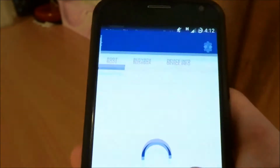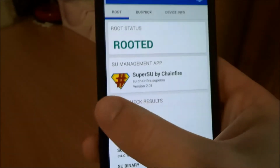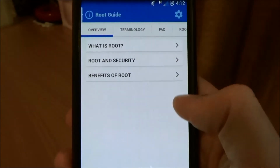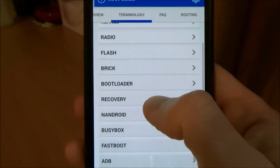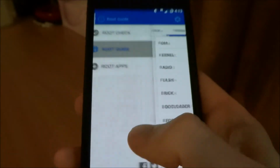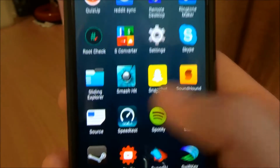Root Check. I got rid of my old root checking application and found this one because it is way prettier. It has a very nice material design, and it has apparently some root FAQs, some root information if you're interested in this at all, like what the recovery is, and it'll tell you what this is. It looks very nice and it's fun to play around with.